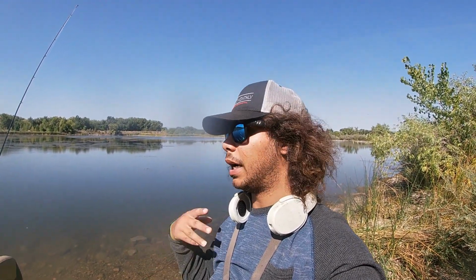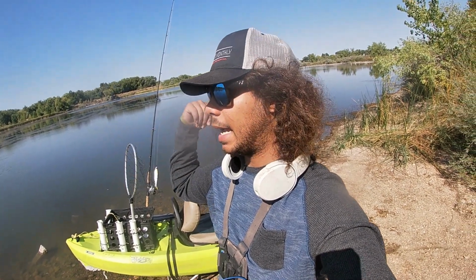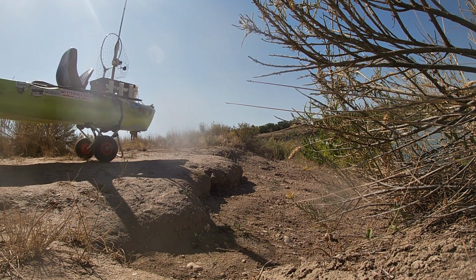But now I think I'm gonna head somewhere with some potentially clearer water, potentially bigger fish, and hopefully a little bit less grass. I'm gonna get the kayak loaded back to the car, and I'll meet you guys down at spot number 2.